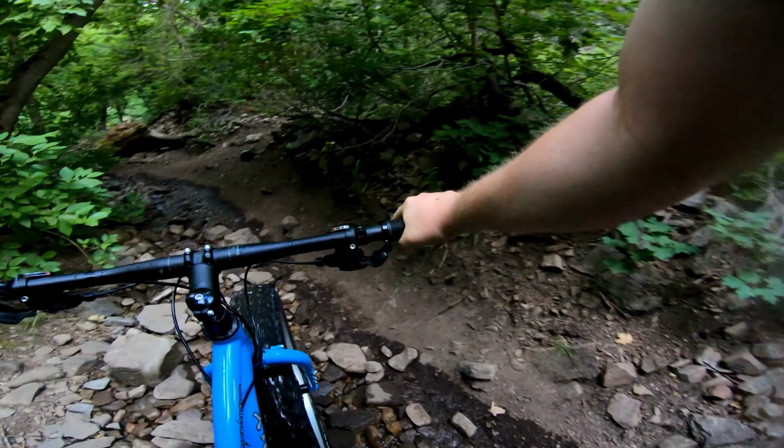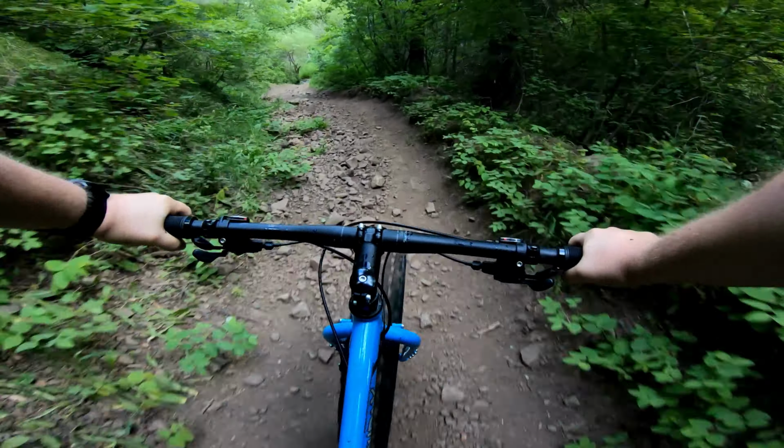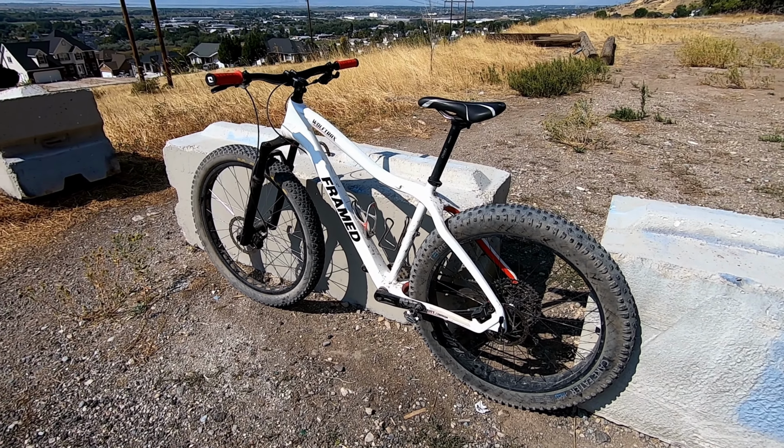There is a small weight penalty with plus tires, but it's worth it as a beginner rider. Most bikes that can run plus tires can also run a narrower tire like a 2.4 as well, so as you gain confidence or change what and where you're riding, you can always switch between tire sizes.